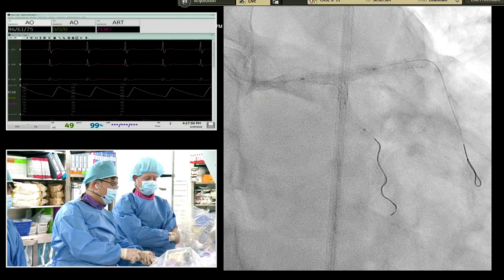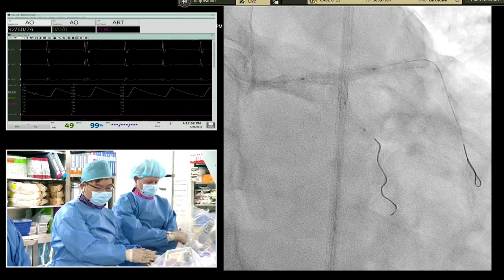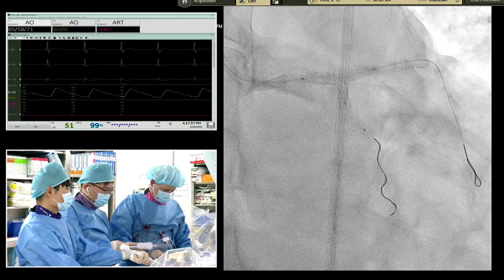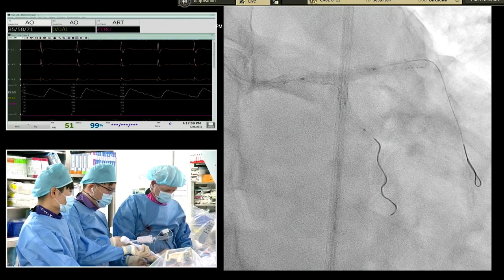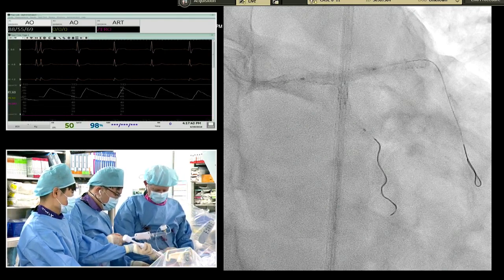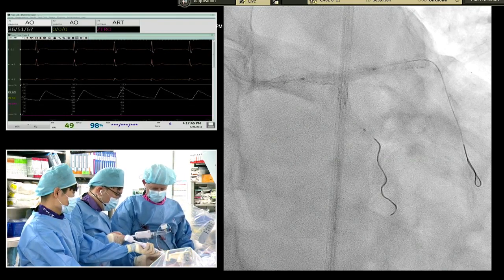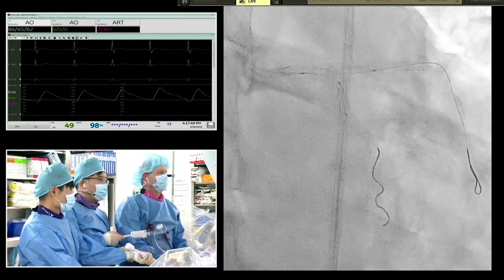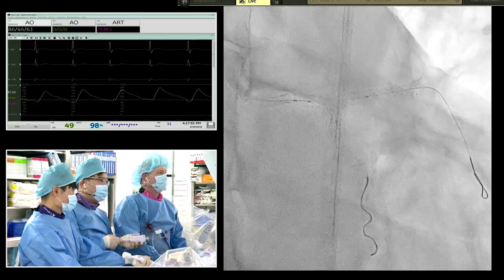Yeah, done. And then you want to kiss with this one? Okay, kiss. Which one is the circumflex balloon? This circumflex wire. Which balloon? This one? Yes, this circumflex. Okay. Okay, let's take them up.